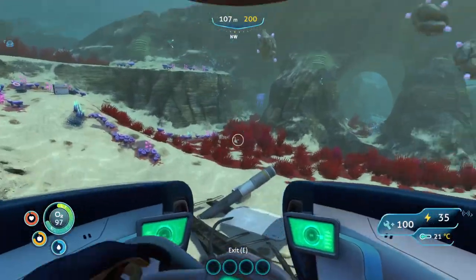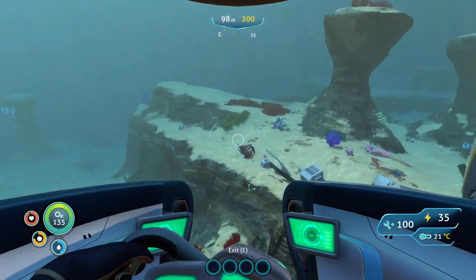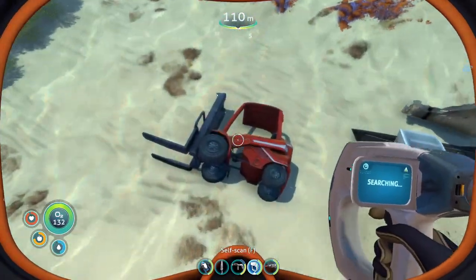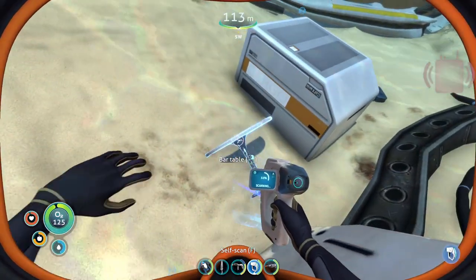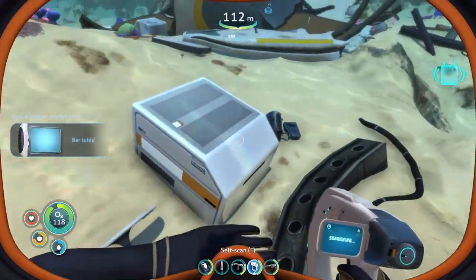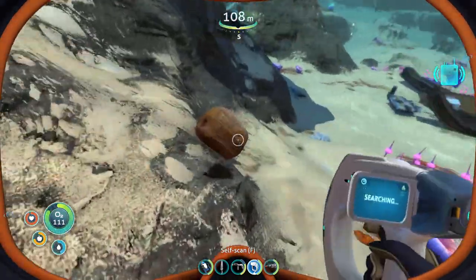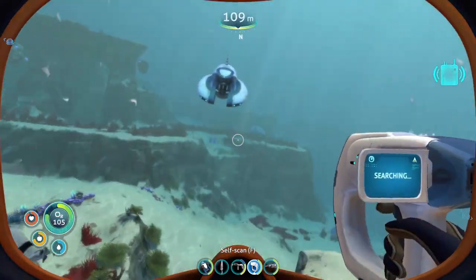Now, I did notice something when we were looking at Life Pod 12, so let's head back over. Look at that. Why didn't I see this stuff? What do we have here? A forklift? No, won't let us scan it. Bar table? Yes, please, ladies and gentle peeps. Another message. Man, we're the messaging people today. Okay. New blueprint acquired. More lead. Okay. I think that's about it for now.